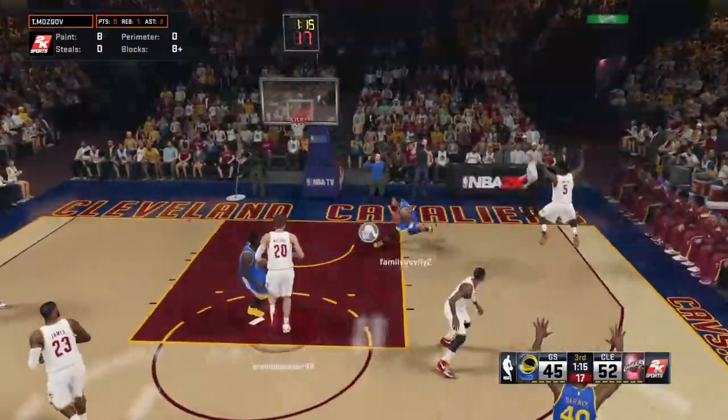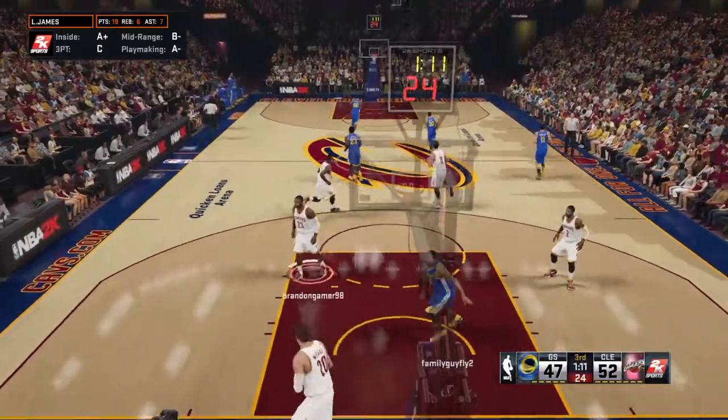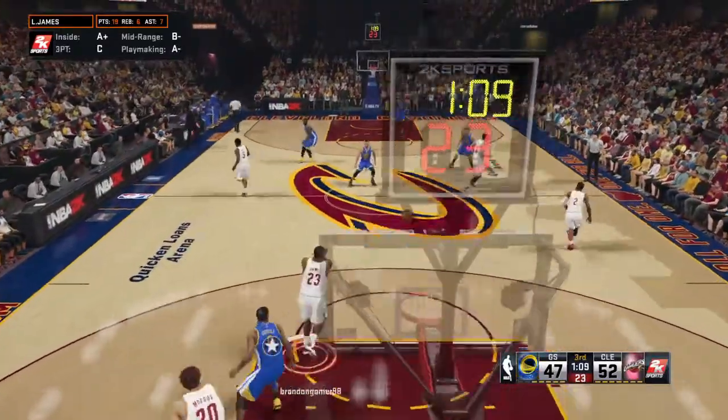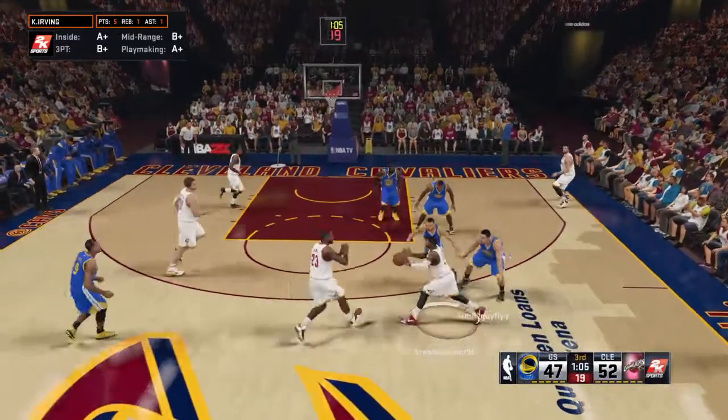It's early, but you can already make a case for Curry as one of the best shooters of all time. Really, it's a combination of his ability to hit shots, but also his ability to create his own shot. Very rare to have both those abilities.